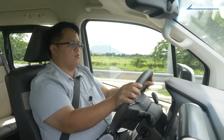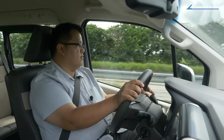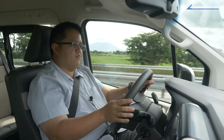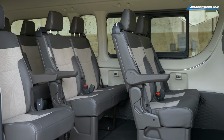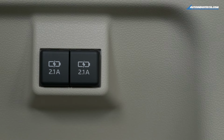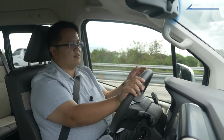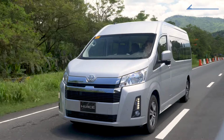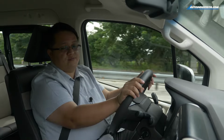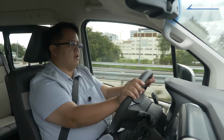But what they did enhance with this model is that they put USB charging ports for each row actually. So here you've got charging ports down there, you've got your 12-volt socket up here, and then in the second row, third row, and fourth row, there are actually a pair of USB ports so you can charge your phone on the go. In the very back, there's no charging port, sorry. But it's nice to know that Toyota took that into account when they were engineering the cabin space of the GL Grandia Tour. It means, of course, if you're transporting kids, they can keep their phones charged. They can go online without having to bring out any kind of power bank.